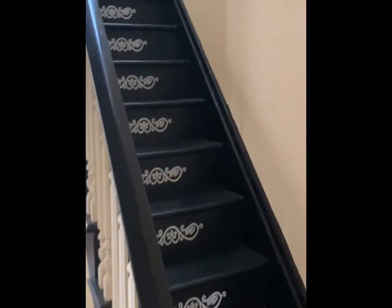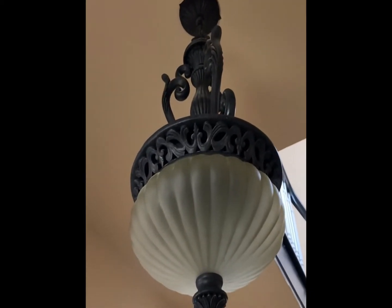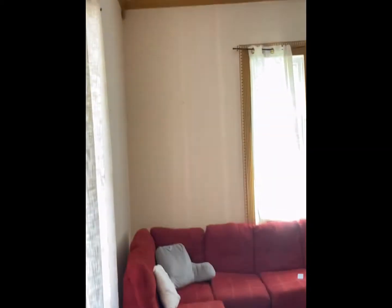First thing you notice is this stairwell. That's what sold me on this house. Look at these stencils on here. They're really nice in the staircase. Going up, not original light. I'll be changing that. Nice walnut wood floor. Need to refinish.